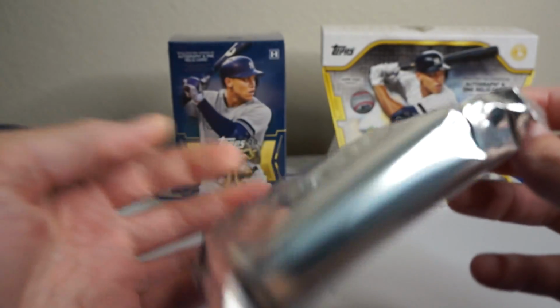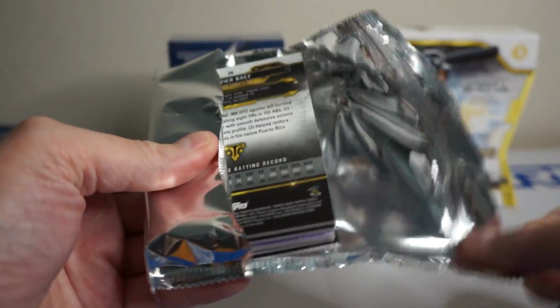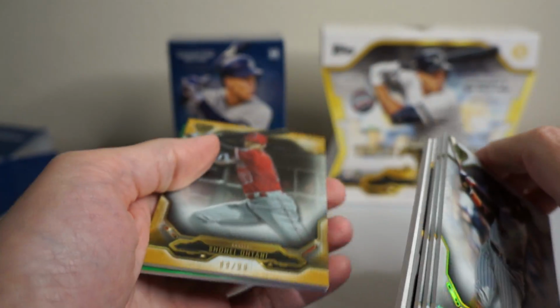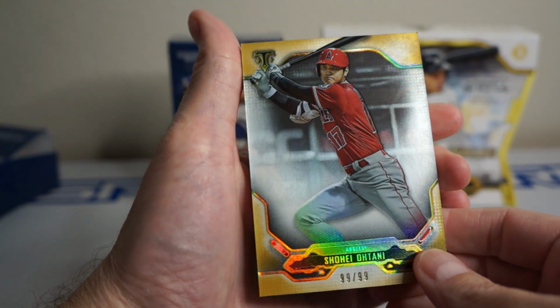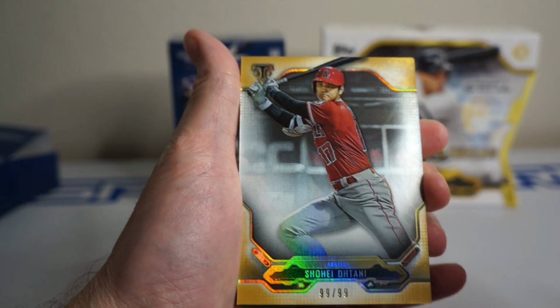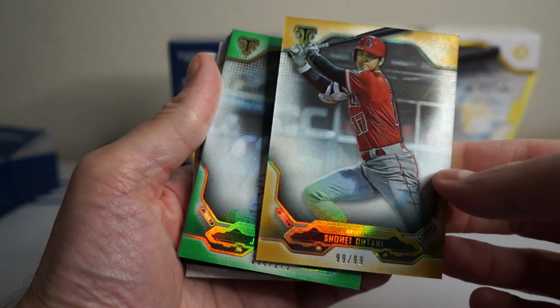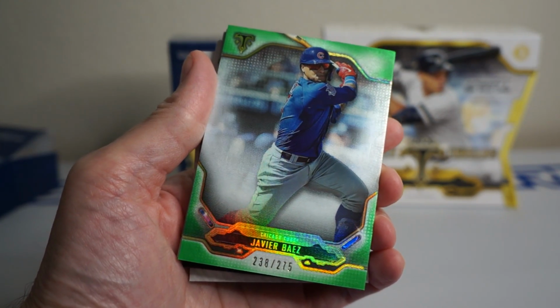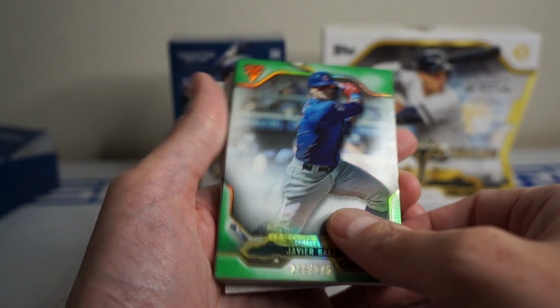Probably just a standard pack. A little fluffy. Alright, looks like we got a little thick card in the back. Ooh, nice Ohtani. The gold looks cool. I like the way the golds look. It's pretty nice. It's got a gold Ohtani to 99. Javier Baez. Got one of those before. This one's to 275.